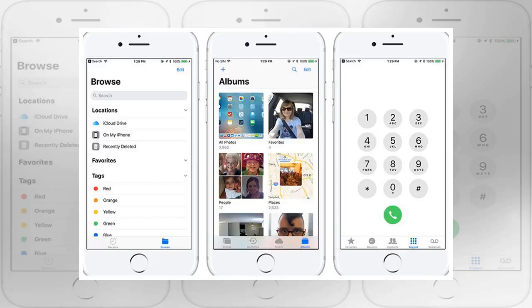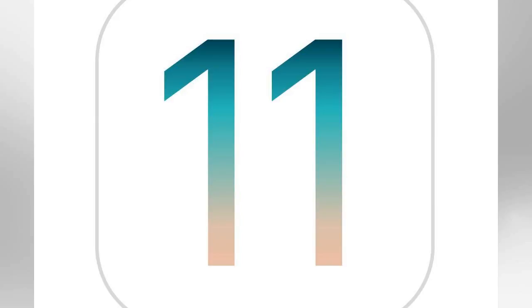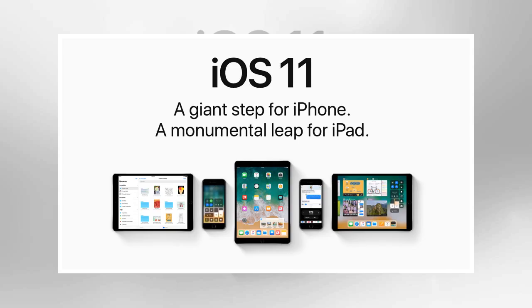Getting started with Apple Pay Cash. If you haven't already done so, you first need to download and install iOS 11, specifically 11.2. You can force the update by visiting Settings, General, Software Update.